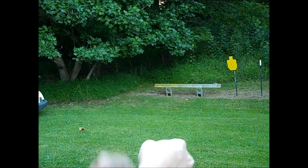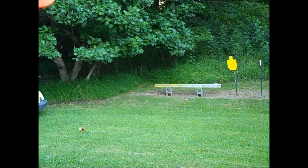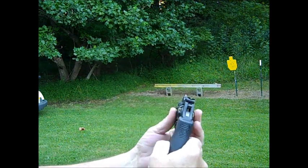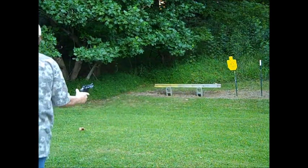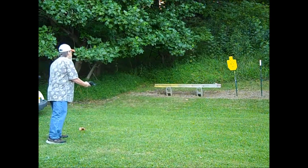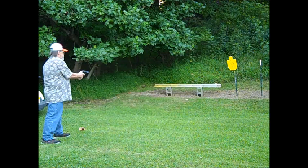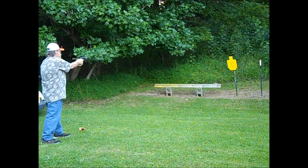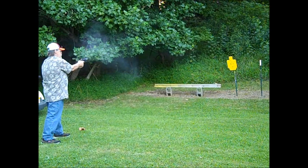As for my first shots with this, not bad. A little all over that silhouette. But, I'm happy. Deuce and single, first two rounds, in center mass. Low and to the left.